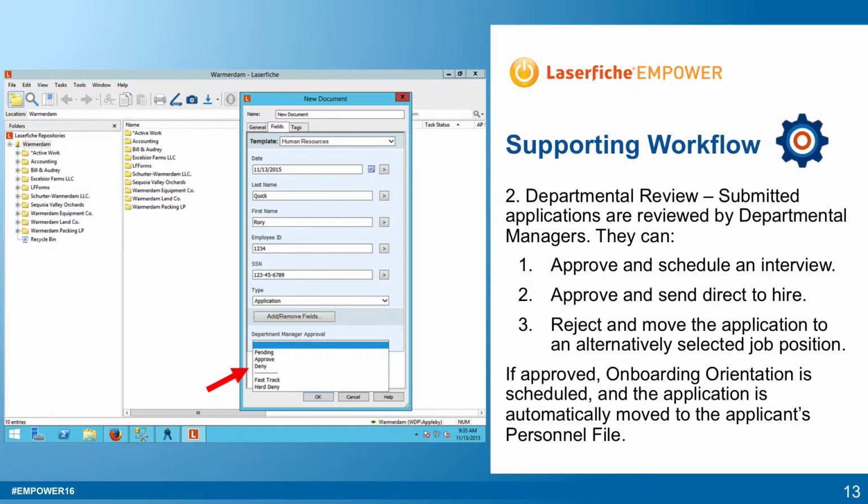At the departmental review, which is probably the most important part, departmental managers review the application and previous work history. They had the most say in who was going to be working within their department. They had the ability to approve and schedule an interview, approve and send a direct hire, which is kind of a fast track, or reject and move the application to another job position.